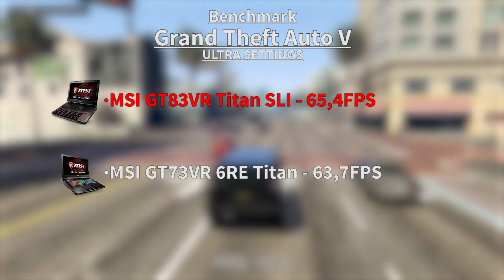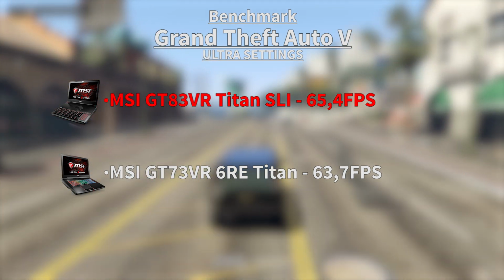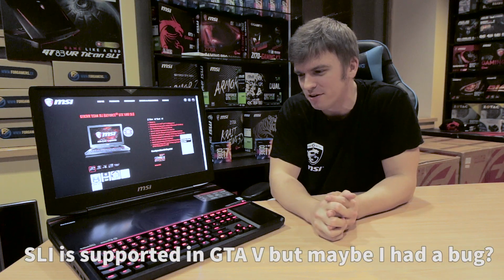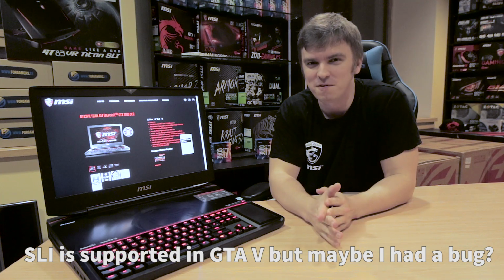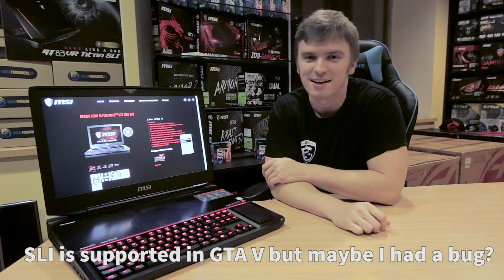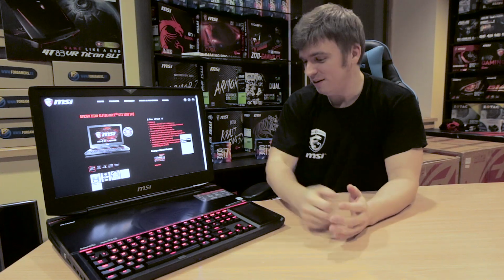So I guess the main problem here is that SLI does not really work in GTA 5, well, the official version at least. So that's kind of a bummer if you're looking for a really good laptop for GTA 5. If you're looking for that, there are better options with a single GTX 1080, or when SLI support actually comes to GTA 5. Anyway, that's it for the benchmarks.